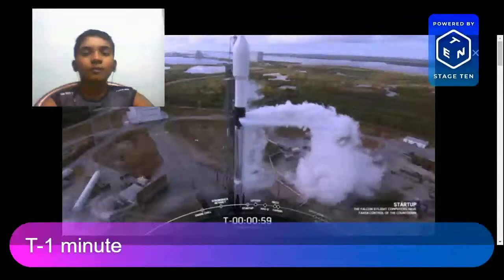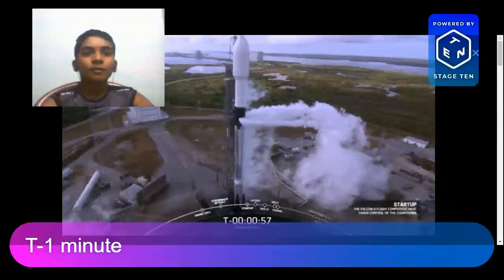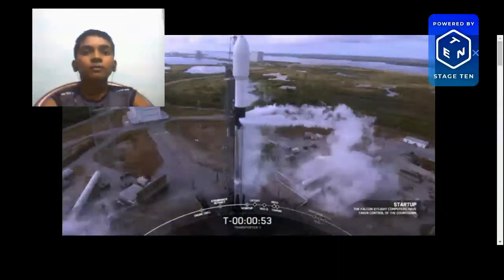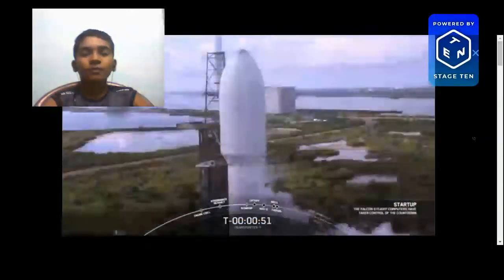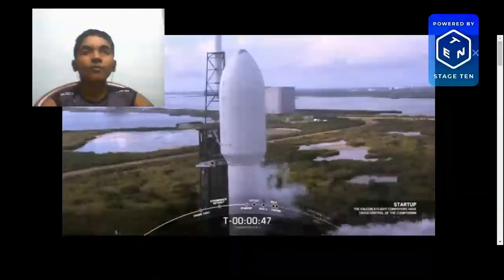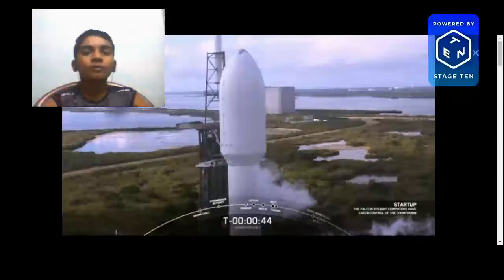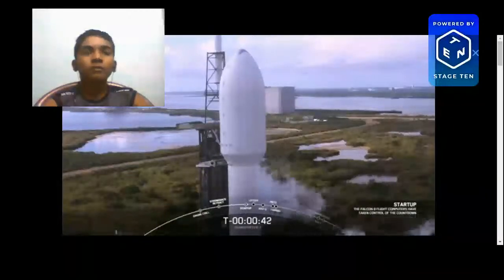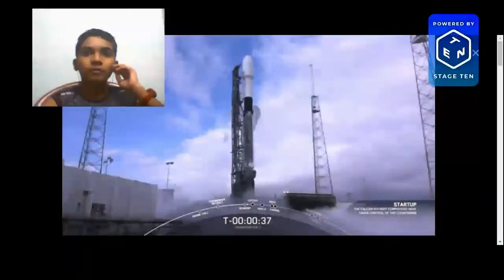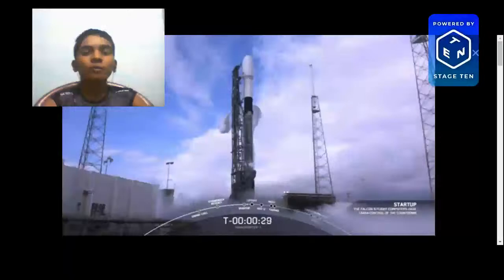Falcon 9's in startup. Both stages are beginning to pressurize for launch. In a few seconds here, we should be hearing the launch director give the final go for liftoff. LD on countdown one, go for launch. And there you heard it. That is the final go for launch at T minus 35 seconds. All systems are go for the Transporter-1 mission. Let's listen and watch as we lift off from Cape Canaveral Space Force Station in Florida.